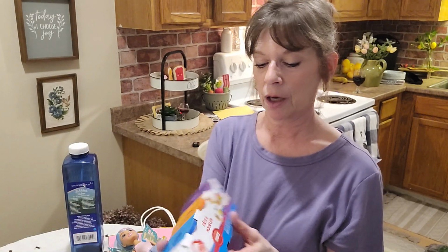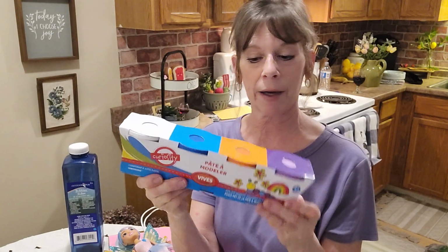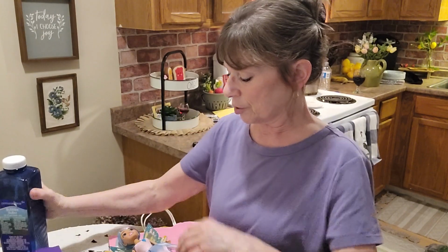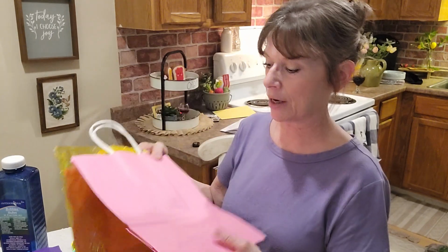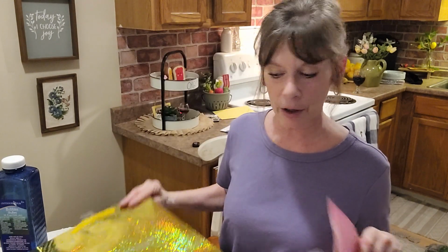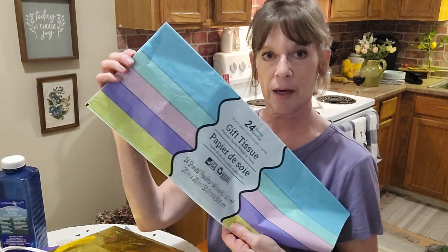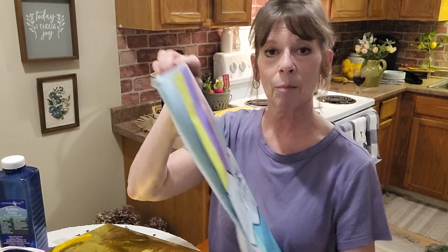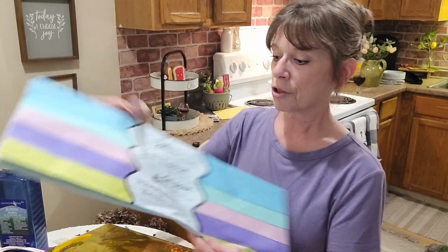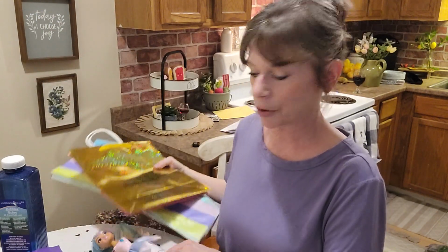And also for my grandchildren, this is a 4-pack of modeling dough, so I'm going to break it up and give 2 to each child. So then, instead of baskets, I'm going to use gift bags. There's a pink one, obviously, for my granddaughter, and a gold one for my grandson. And then at the Dollar Tree, I picked up some pastel tissue. Yeah, so that is what I am doing for Easter for my 2 little grandchildren.